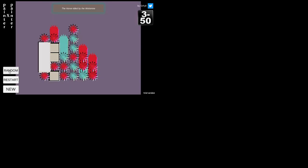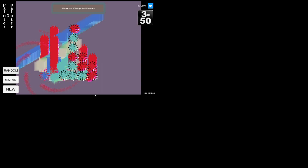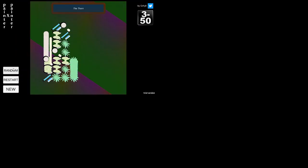Okay. The sad house in the small ceiling. I kind of just want to not wait for them to finish and just keep randomizing until I hear one that I like the sound of, and then let that finish. The horse killed by the Wolverine. Yeah, this one just looks like it's gonna be a lot of samey things. Because I assume the shapes behave the same way. Yeah, it's pretty boring. The Thorn.